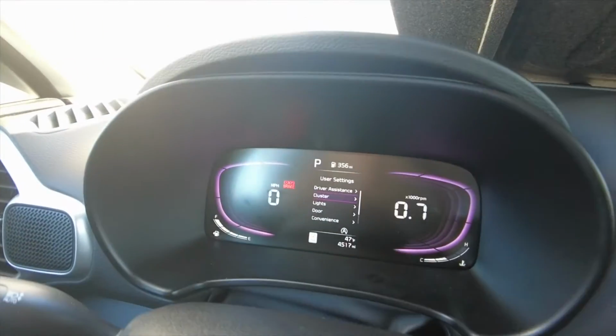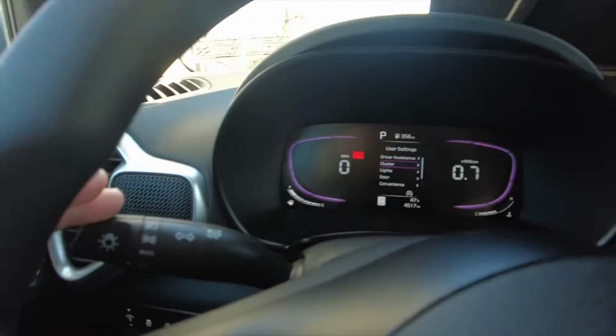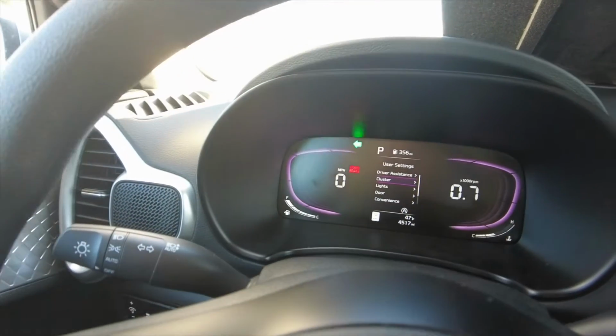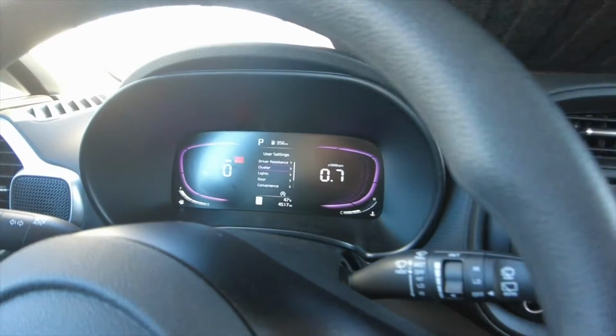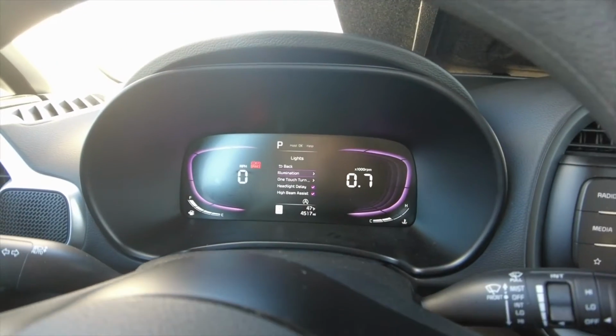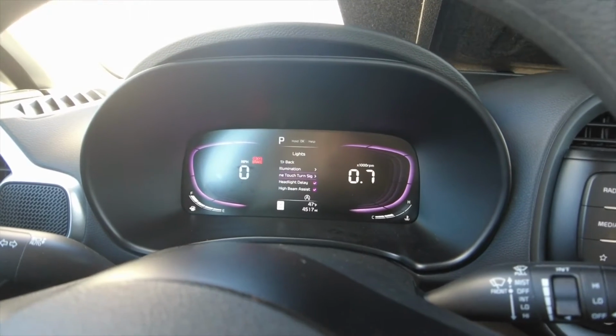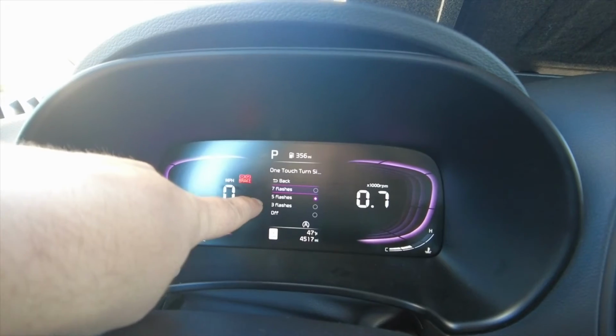And one of the coolest things you can do is actually change the number of flashes that the turn signal gives you with a single whack of the turn signal. Right now I've got it set to 5. But under the user settings, under driver assistance, if you go to lights down here, just use the little arrows to scroll down, go to lights, and then go down to one touch turn signal. You can change it to 7 flashes, 5 flashes, or 3 flashes.